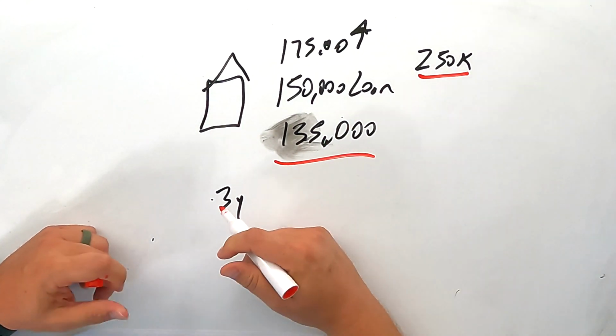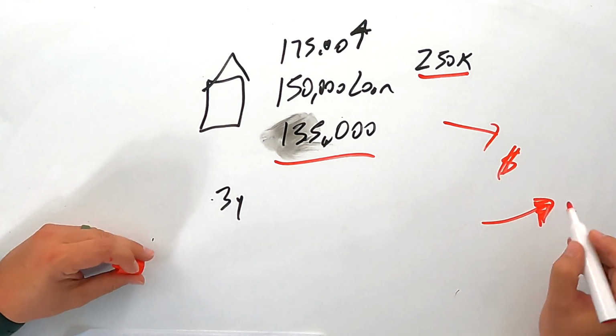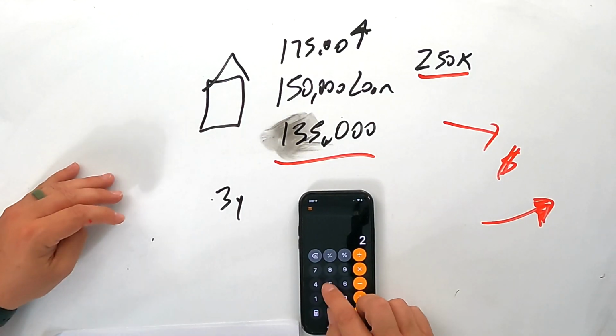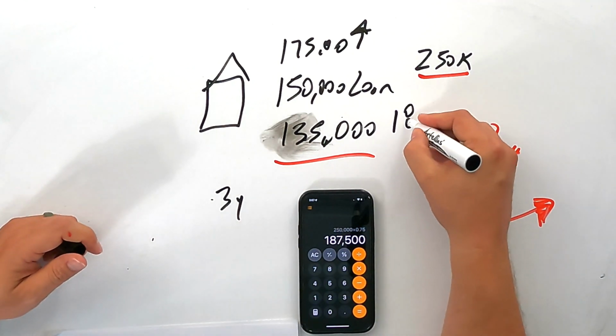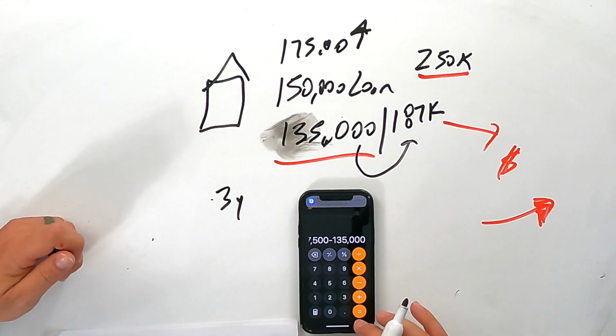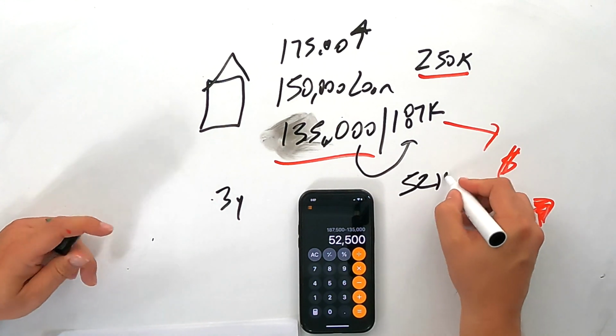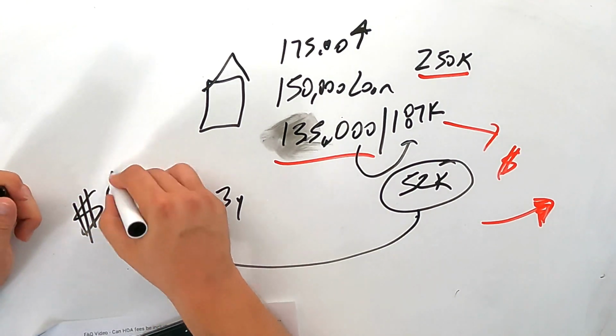So the question here is, I've got all this equity, the difference between what it's worth and what I owe on it. What if I took out some of that equity to go purchase another property? This is how that would work. Typically the lender, if it's a non-owner occupied investment property, is going to go up to 75, maybe 80%. So 250 times 75 would be $187,000. The difference between that and this would be called a cash out refinance, $52,000. So this is a cash out refinance where you're actually putting money into your pocket.